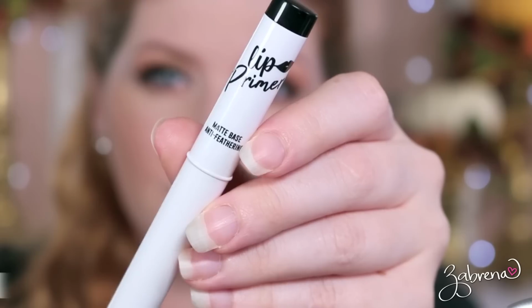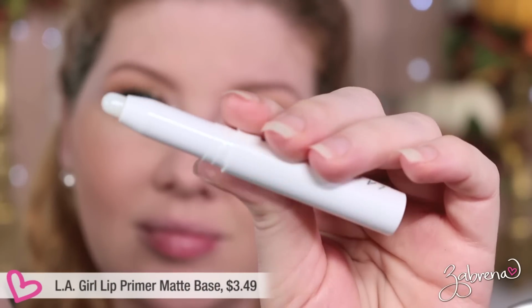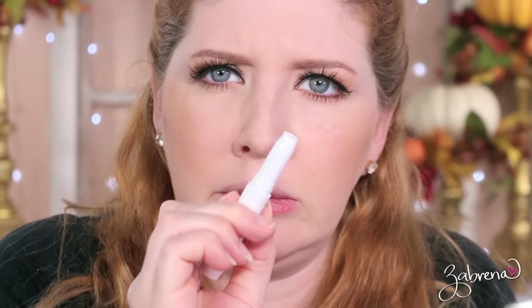Another product from LA Girl that I tried recently is their lip primer. This is a matte base, and it advertises itself as being an anti-feathering type of product. So it's supposed to help keep your lipsticks intact and prevent bleeding and feathering of the lipstick outside the lip line. So I wanted to try this one out.